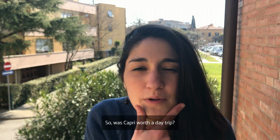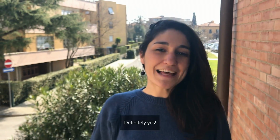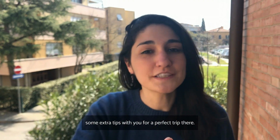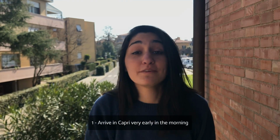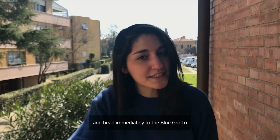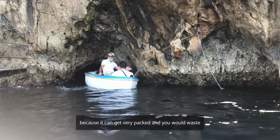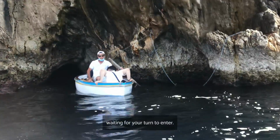So, was Capri worth a day trip? Definitely yes, it's a little gem, and we'll share now some extra tips with you for a perfect trip there. 1. Arrive in Capri very early in the morning and head immediately to the Blue Grotto, because it can get very packed and you would waste a lot of time waiting for your turn to enter.